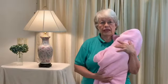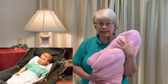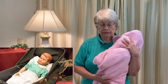When you get your baby carriage or your stroller, this is the time to put your baby doll in the stroller and set it up in your house.